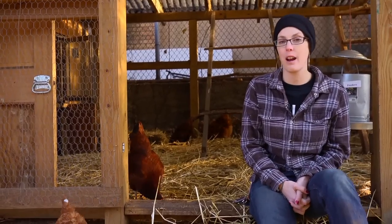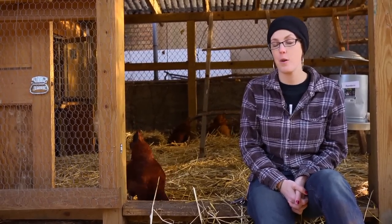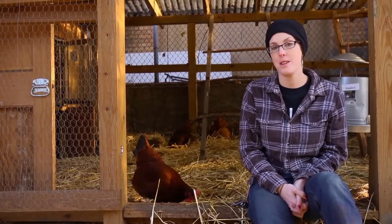Keeping chickens is a great way to have a moment of calm and relaxation in your life, as well as have a personal connection to the food that you eat.